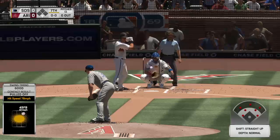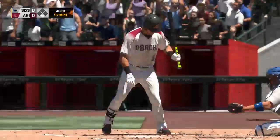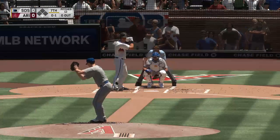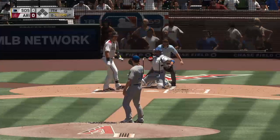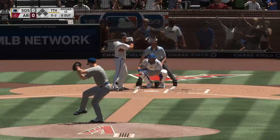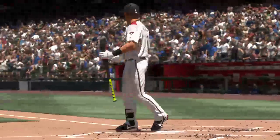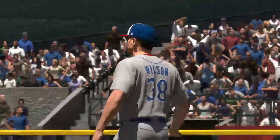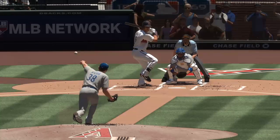Ready for another shot now, David Peralta. He'll try and get something started in the home half of the 7th. And here's a fastball called for strike 1. The 0-1 delivery. Swings through it for strike number 2. 0-2 count. Here's the pitch. And a good curveball gets him swinging for out number 1. Big curveball for the strikeout there, and that came after an absolute missile of a fastball.